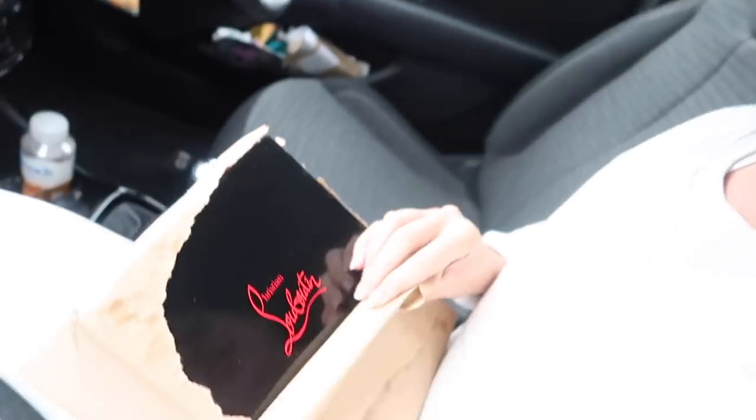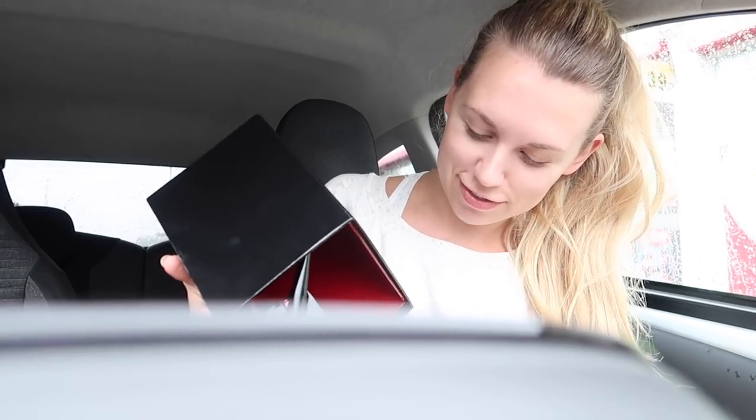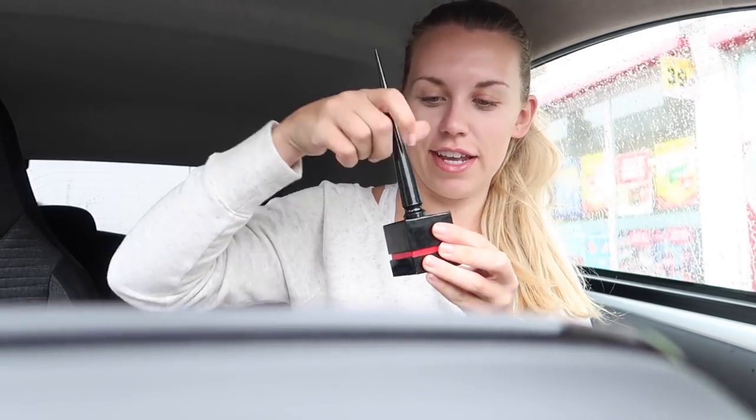Woo, Christian Louboutin. I think it's from the PR for their makeup, or perfume maybe? I don't know. Should we open it now? Tom's just gone inside to sort something else at the post office. Oh my God! Exciting. Okay, so they're so extra with their packaging. As you can tell, I've had the lip liner twice from them, and this is nail color, so this is a nail polish, and I'm kind of scared to open it.